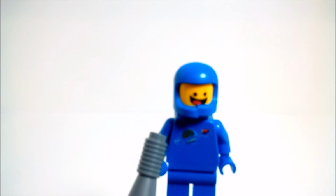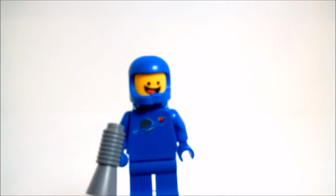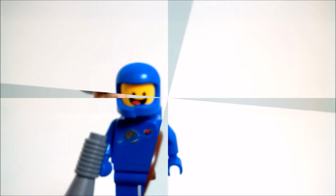And then we even have the cracked chin strap, which is just a really cool detail. And even the scratched up planet logo. So, Benny, even though he's not one of my favorite LEGO movie characters, does get a spot at number 11.